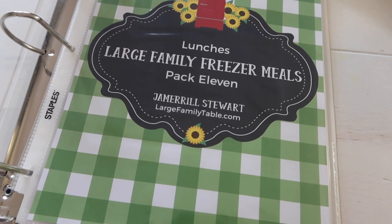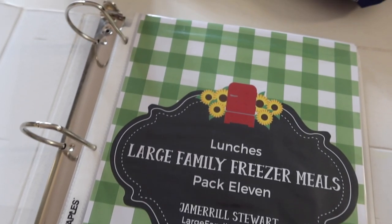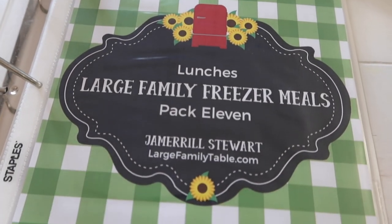I am gonna cook up a whole bunch of massive, large family freezer meals today. We are doing a bunch of freezer meal lunches. I'm cooking up my large family freezer meal pack 11. So many amazing goodies in this pack. So let me show you the groceries real quick on the table and then we will get cooking.